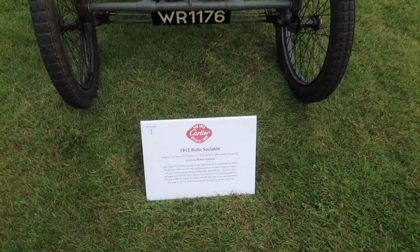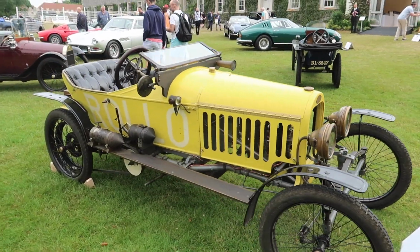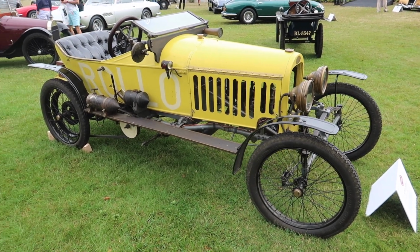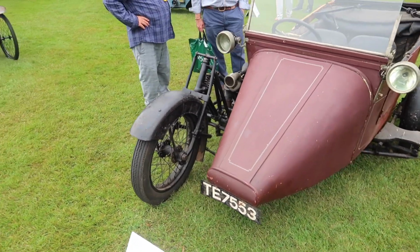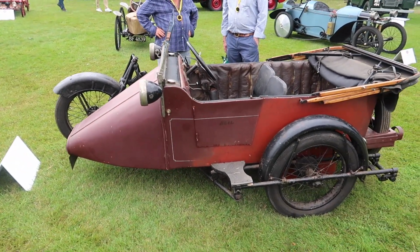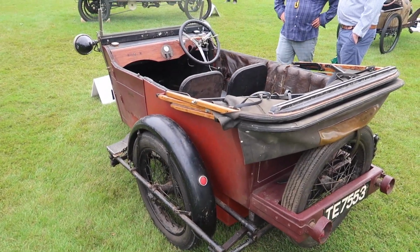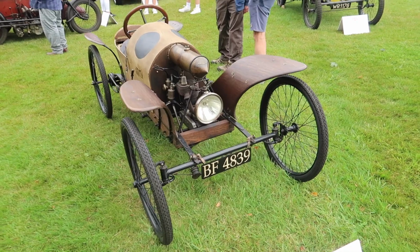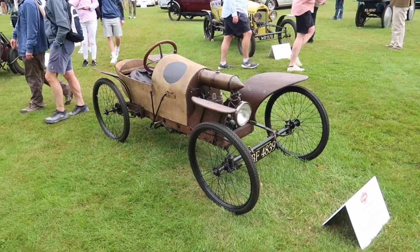1912 Rollo Sociable. Yellow and black. It's a bit bigger one, this one, compared to the other cars in this little selection. This is a 1926 Seal Sociable. It's half car, half motorbike, pretty much a giant motorbike and sidecar. And the last one is this 1919 Grafton Berry, and that completes 110 years of cycle cars and affordable motoring.